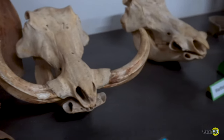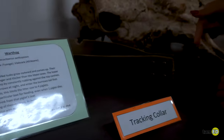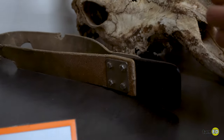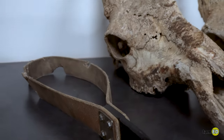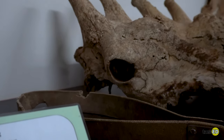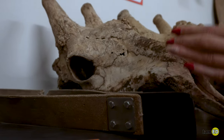A tracking collar. They put this around the legs of the elephants to track them, to keep them safe, to know where they are, so that they don't go missing, or if they don't see them for a long time, that they might be poached or anything like that. So these are very important methods of knowing what's happening.